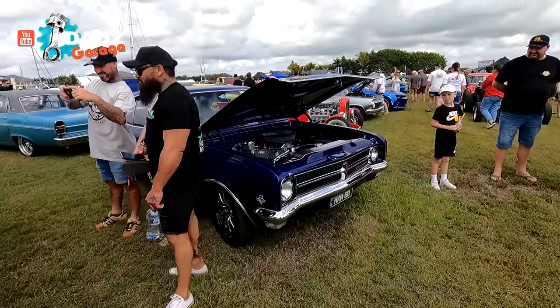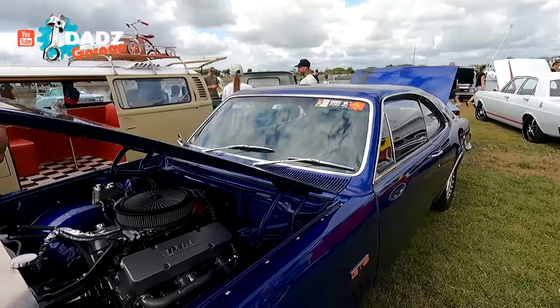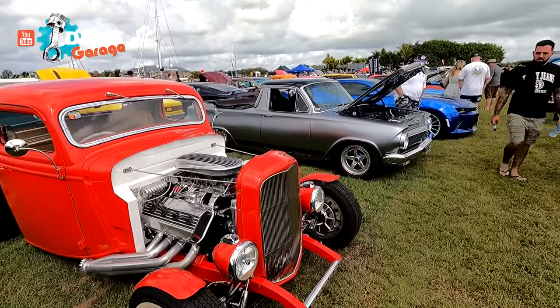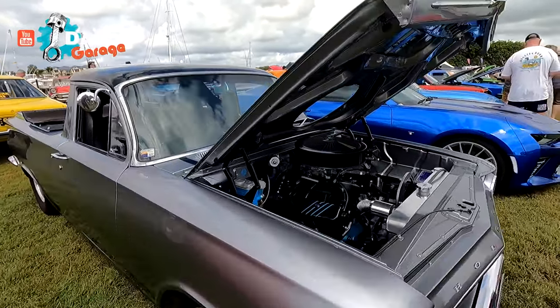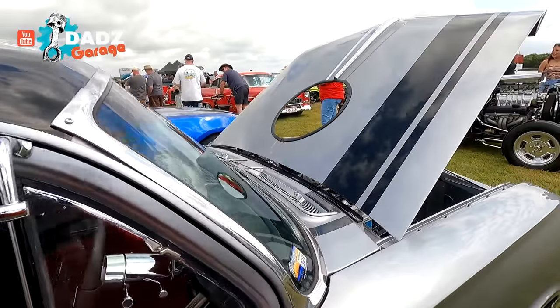HK. Wow. Oh, that's the Monaro pulled up. That's stunning. I do know the owner. I can't remember his name. But wow. Nice. Have a look at that one. Very tough.